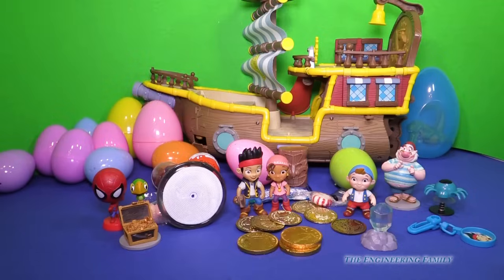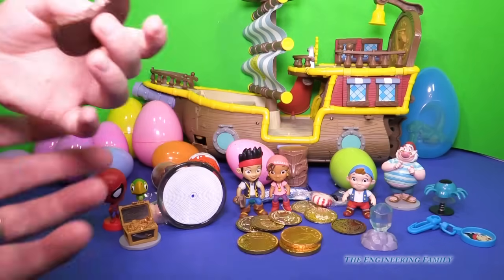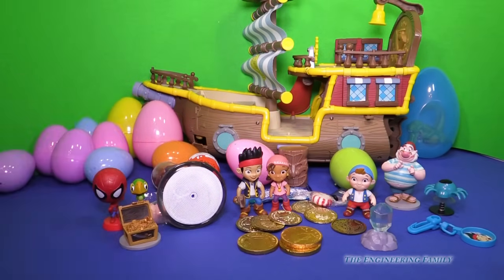Let's see. I don't believe you. Is it really a chocolate? Yep, it really is a chocolate coin. Look, you've been eating it. Is it good? Do you like chocolate? Uh-huh. I think you do, too. All right, let's get another egg.